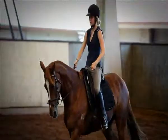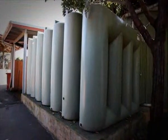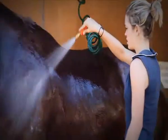Over at our Centennial Park Equestrian Centre, which houses 200 horses, we've installed some rainwater tanks to capture the surrounding roof area of a large covered arena, and that's adapted reuse for washing of the horses.